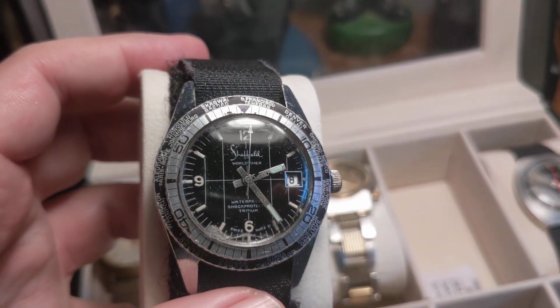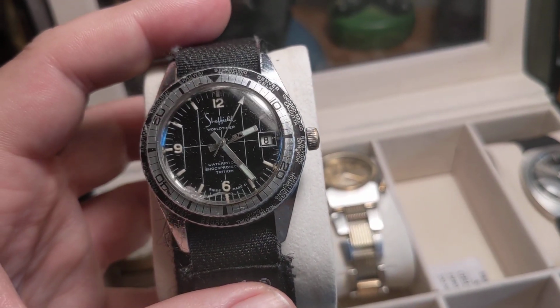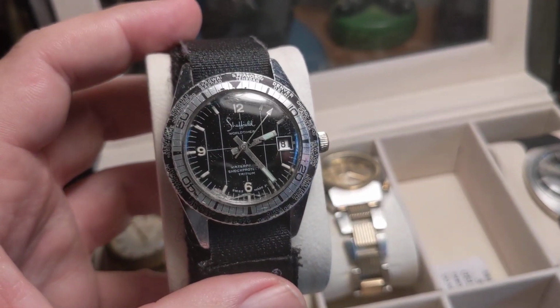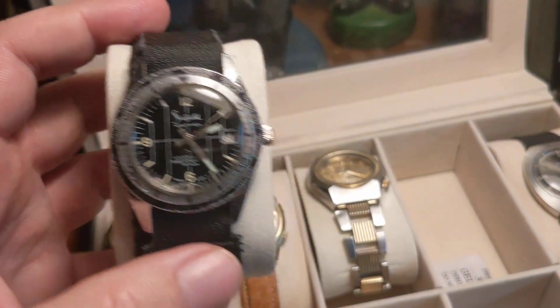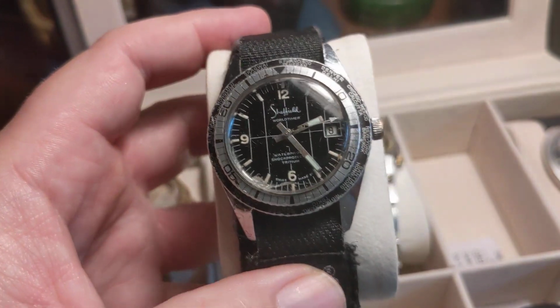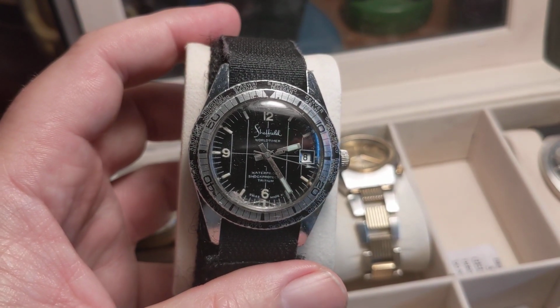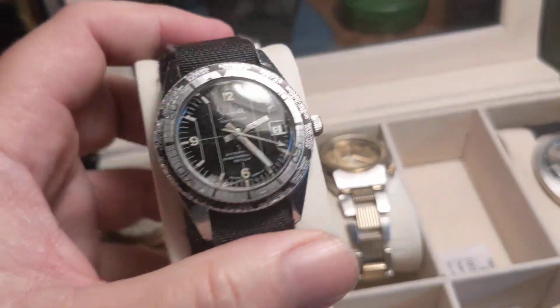This was a recent purchase. I showed a video of this. You don't find many of these sport type watches from the 60s, 70s. You find a lot of the dress type watches, but not a lot of sport watches at garage sales. So I'm picking that one up, a Sheffield Dive World Timer.